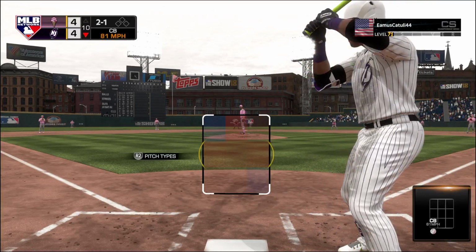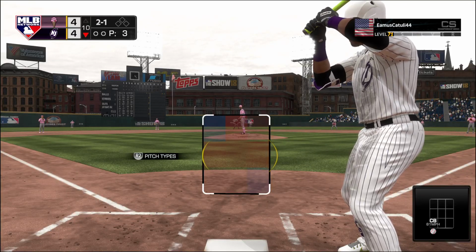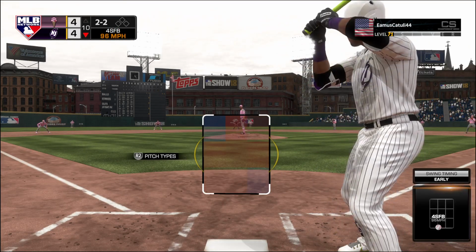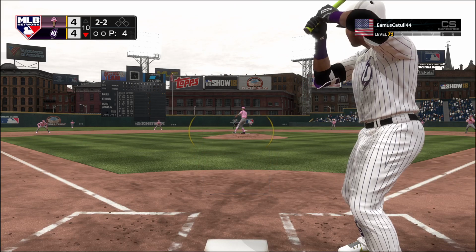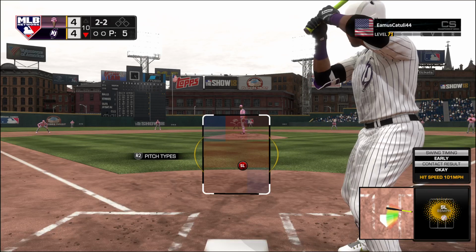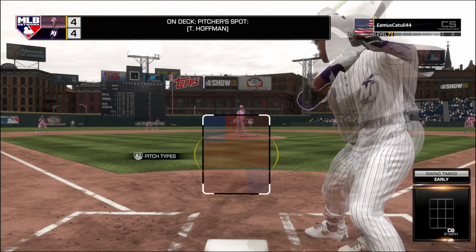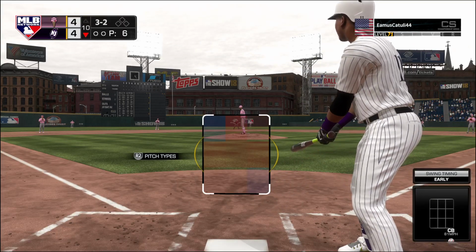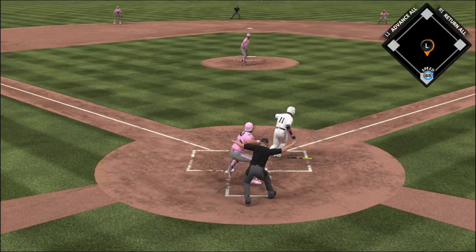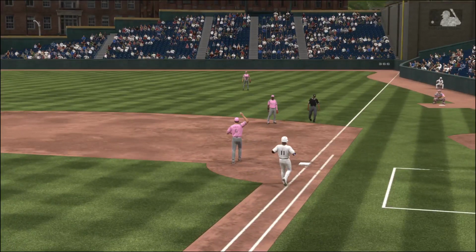96 miles an hour in on the hands. You almost have to be looking for that pitch to be able to do anything with that. Checks his swing, but this will be strike 2 call. Ripped down the first base line, but a foul ball as it holds it 2-2. Started to go around, but he's able to check his swing for ball 3. Swung on in the dirt, strike 3. And the throw is there to record the first out.